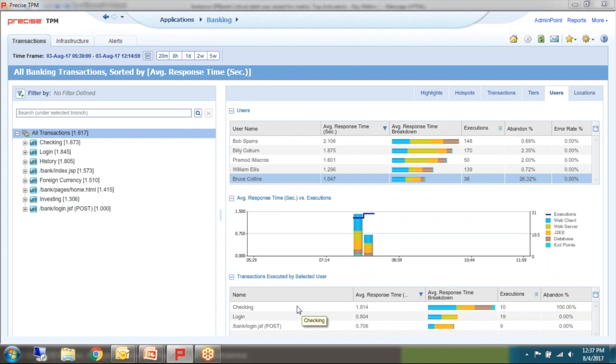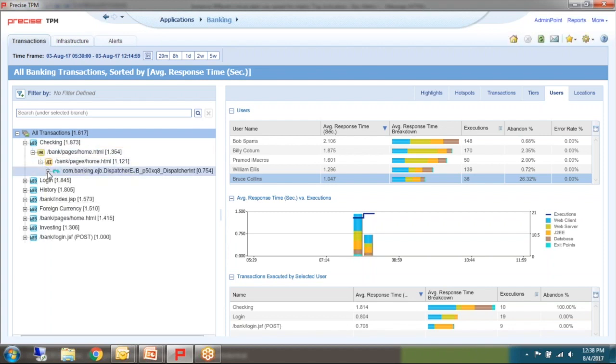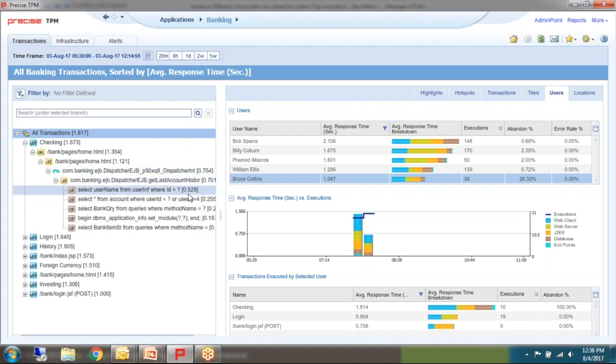The checking transaction is the top. You can see over here that that transaction is the number one transaction during this time frame, and I can actually unfold the transaction and I can follow it just like the real transaction traverse my system, including a web service call from one WebLogic instance down to another. And I can in turn reveal the individual SQL statements that were submitted by the checking transaction.